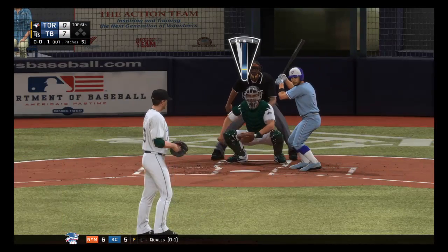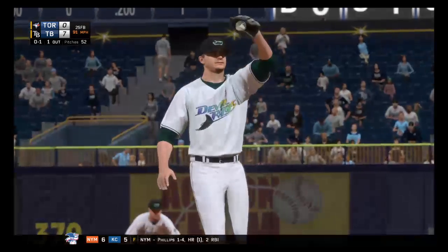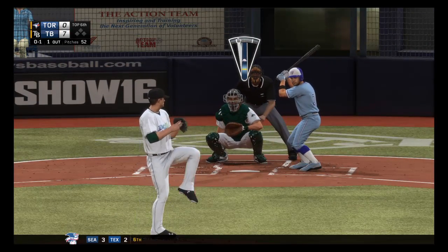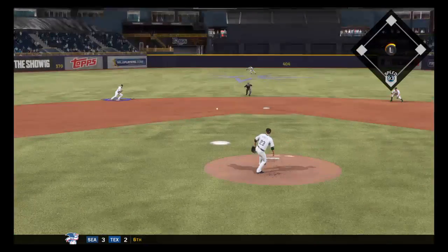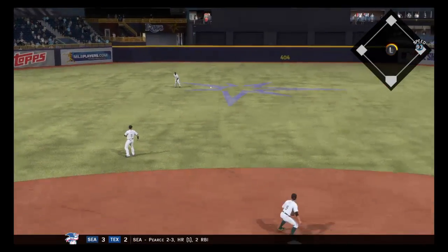One out now in the Toronto 6th inning, and striding in is the speedy second baseman Jose Altuve. And he takes a called strike, 0-1. Hard liner toward short. A diving try, but he can't haul it in. It's through for a base hit.